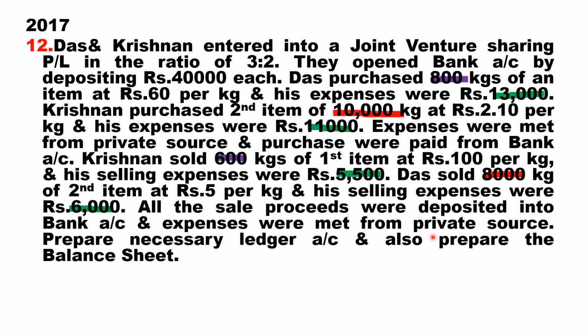Purchase and sale are through bank. Expenses are through co-venture. So let me go through once again, students. Das and Krishnan entered into a joint venture, sharing profit and loss in the ratio of 3:2, 3/5, 2/5. They opened a bank account by depositing 40,000 each. So capital of Das is 40,000, capital of Krishnan is 40,000. So therefore capital will be recorded in co-venture account and joint bank account.